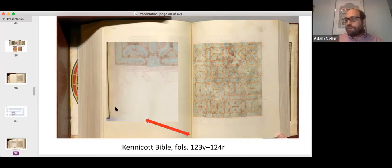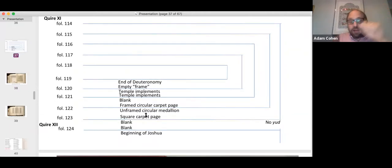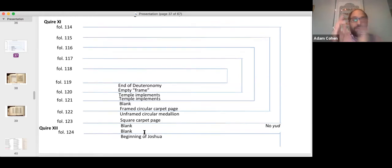I think one reason is most simply and even aesthetically that Moshe didn't want a dangling letter on an otherwise blank page. It just wouldn't look nice. Perhaps more practically, Moshe understood that because of the whole disposition of decorative pages and blank pages at the beginning of Yehoshua, the binder would recognize that this was the end of the Torah, and this is the beginning of Nevi'im, and he didn't need the extra help of the catchword.